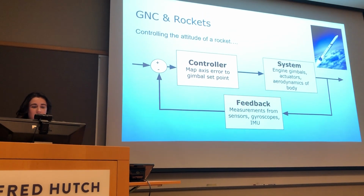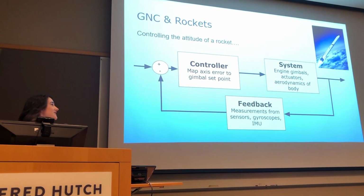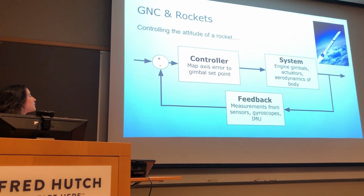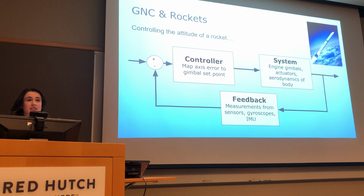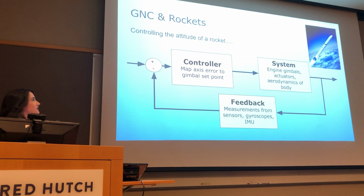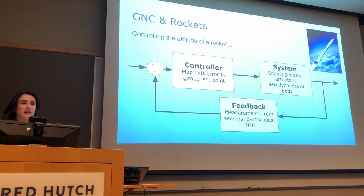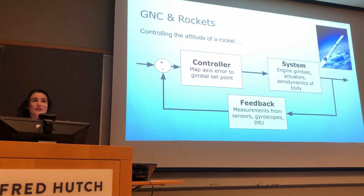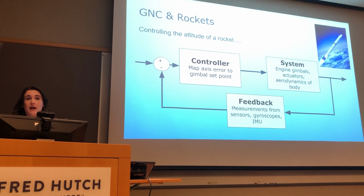So in terms of tying this all together, if anyone's taking a control class, this maybe looks pretty familiar from a textbook. Your guidance phase will give some set point to the controller. So I'm New Glenn, I'm on my mission to hit some orbit, and I know that I need to be at a certain angle in order to inject myself into this orbit. The guidance system tells me, hey, rocket, go to that angle. The controller says, okay, if I want to be at that angle, I know that my broomstick needs to re-rotate this much, and I need to apply this much force from my engine gimbaling in order to get it back into that position.